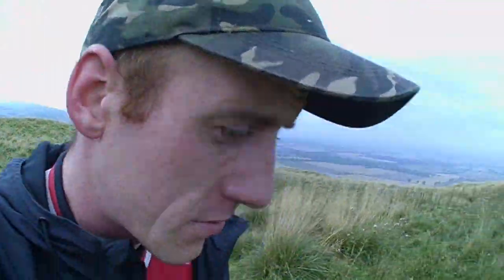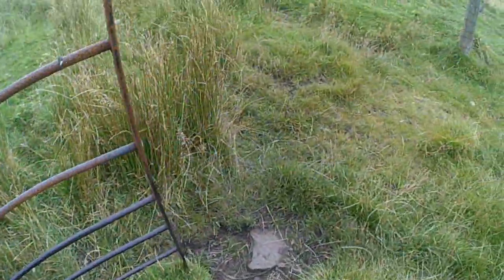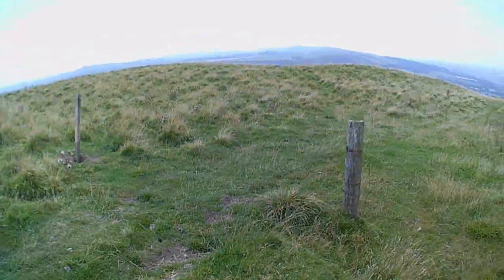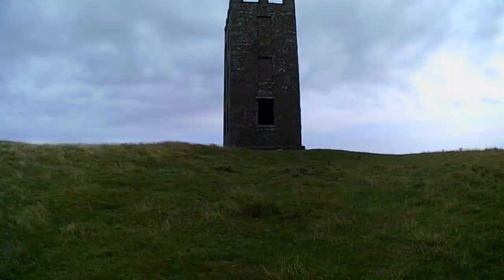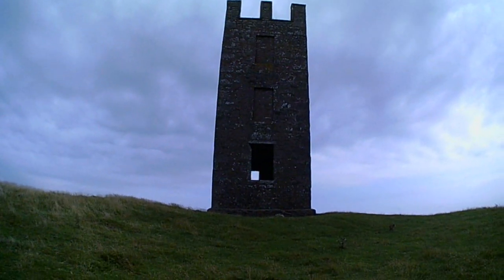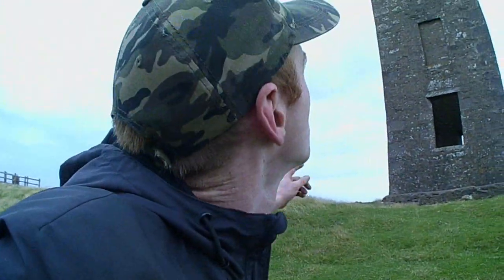So as we get nearer to it, this must have been the little gate bit at one time. Whereas now, there's no fence here anymore. The tower's impressive up here on the hill, considering all the weather. I think we can get inside it. So it's got this cool battlements at the top.